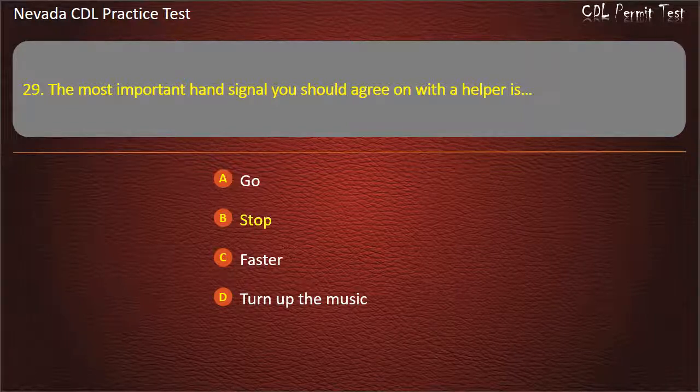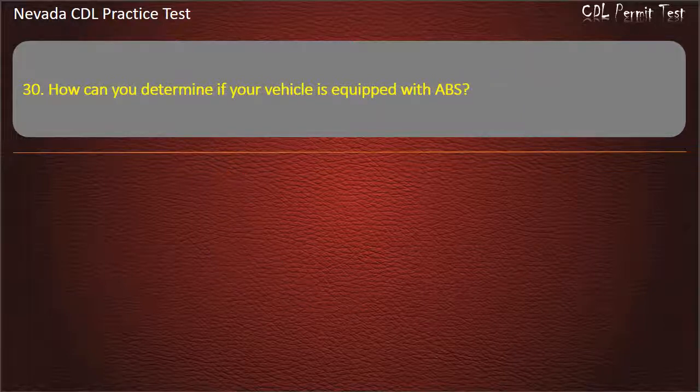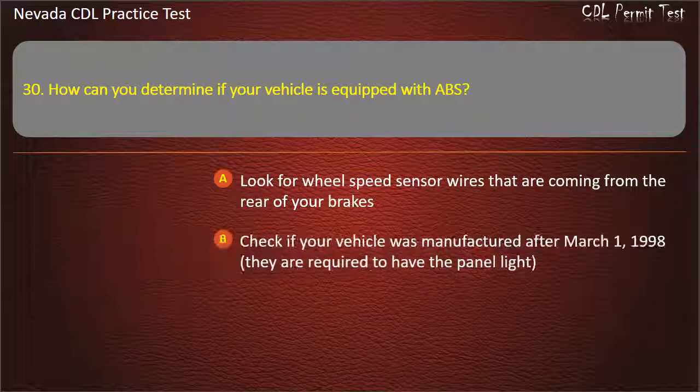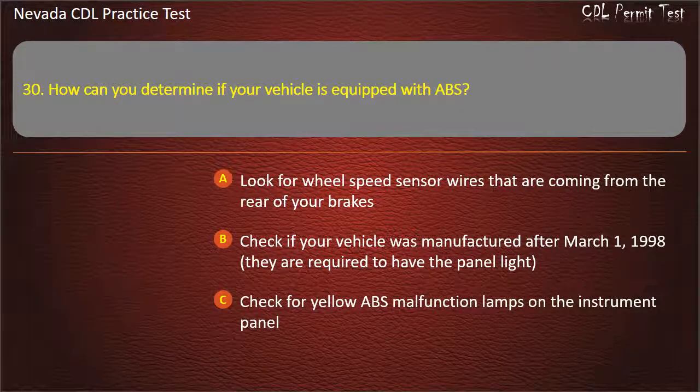Question 30. How can you determine if your vehicle is equipped with ABS? Look for wheel speed sensor wires that are coming from the rear of your brakes. Check if your vehicle was manufactured after March 1, 1998; they are required to have the panel light. Check for yellow ABS malfunction lamps on the instrument panel. All of the above. Answer: All of the above.